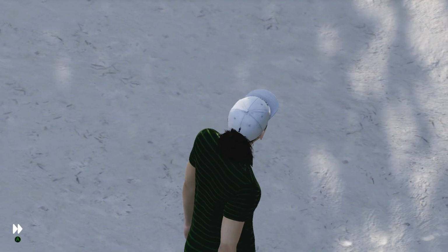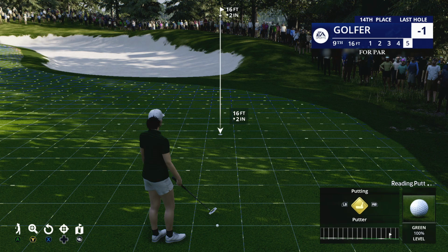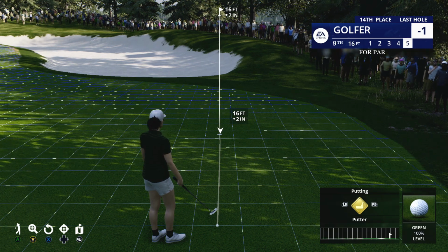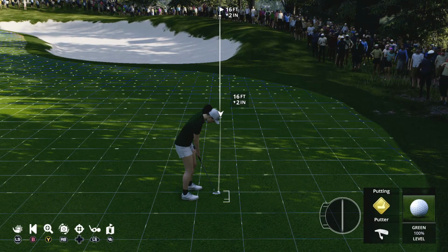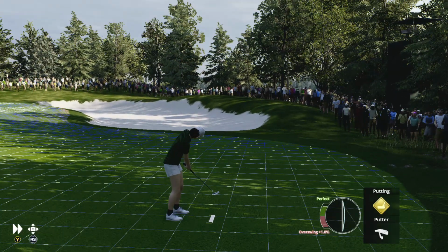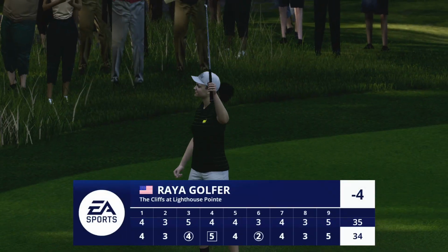Yeah, that was going to be tough to fly all the way to the hole out of the bunker, and this is going to come up a good bit short. Yes, did well there. That's in to save a par.